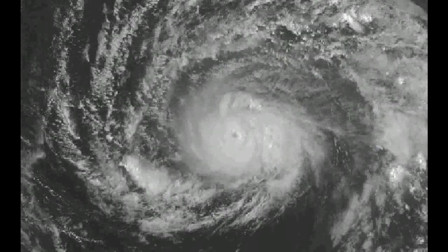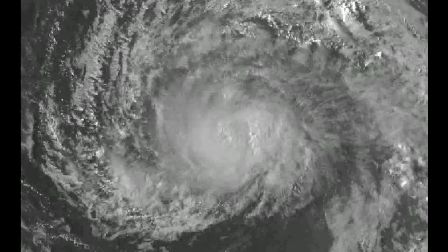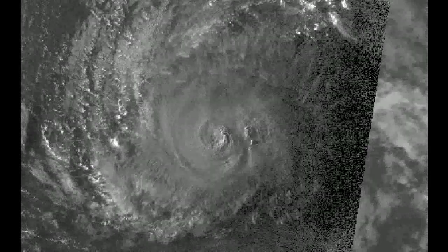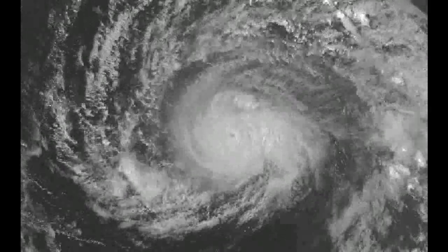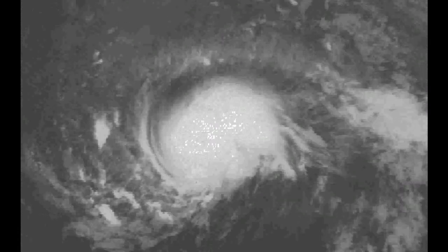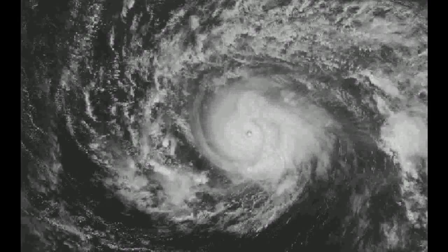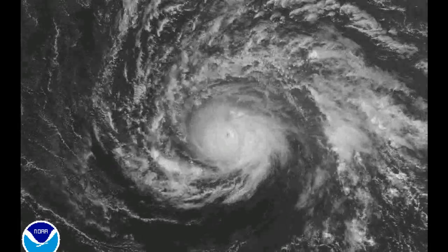Alright, this is a closer look at Irma here on the satellite imagery, and you can see it really still is a good-looking storm. Well, good or bad, however you want to put it, but it's still in very good shape. The eye is well defined. It's really got a great outflow, and it is not really going anywhere anytime soon, unfortunately, and that's why we have to watch out.